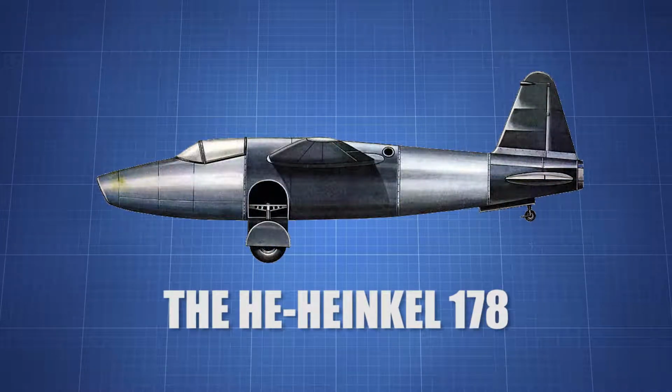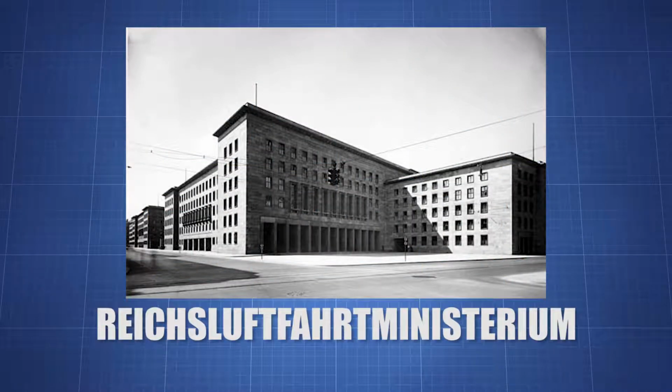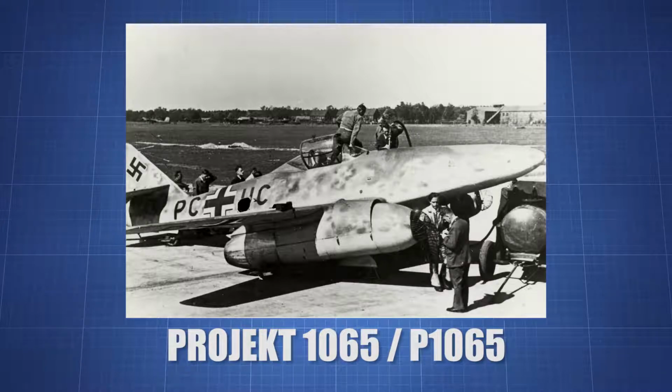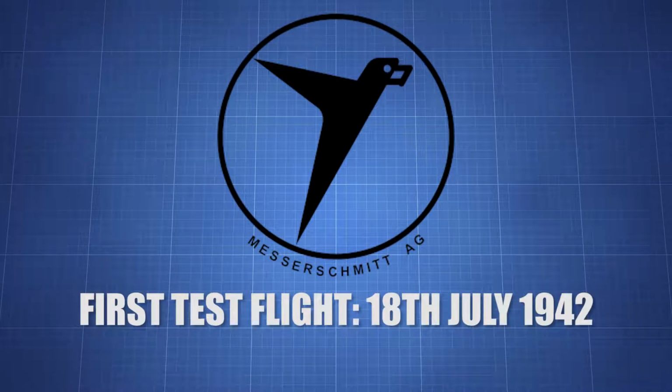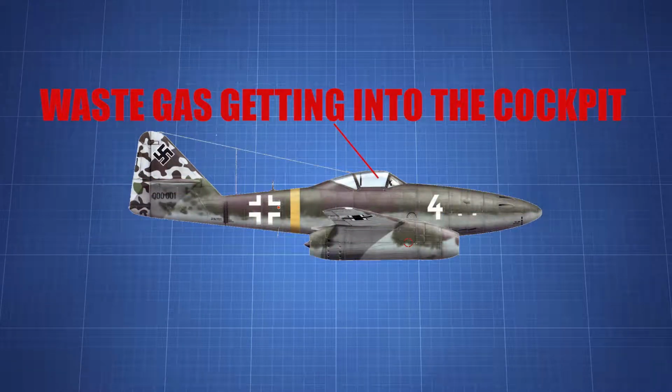Heinkel He 178. The development for the Messerschmitt Me 262 started in the autumn of 1938 by the RLM, or the Reichsluftfahrtministerium. Three prototypes were made under the name of the Project 1065 or P1065. It was developed by Messerschmitt and its first test flight was on the 18th of July 1942. After a more or less successful test flight, Messerschmitt was instructed to produce the new airplane. There were some issues like waste gas getting to the cockpit, but these were fixed later on.